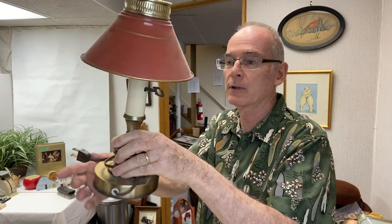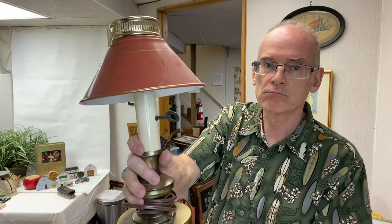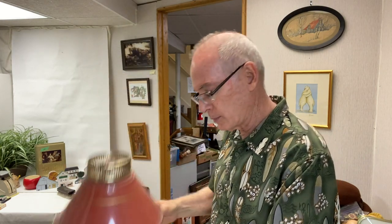Found this wonderful little desk lamp in a nice burnt orange kind of color. Nice vintage find, probably 70s, just based on it. But these metal shade lamps, I've sold a number of them in the past. People seem to like the metal shades, you know, with that. It's a French word. I can't tell you exactly how to pronounce it. Boulet or something like that.